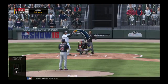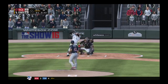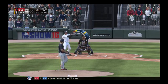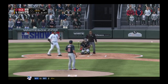Watches a fastball right there for strike one. One-strike count there. Strike two now. His fifth inning of work. Not much of a concern, I wouldn't imagine. Yeah, it shouldn't be. He hasn't had any real overtaxed innings, so he should be fine for the time being.